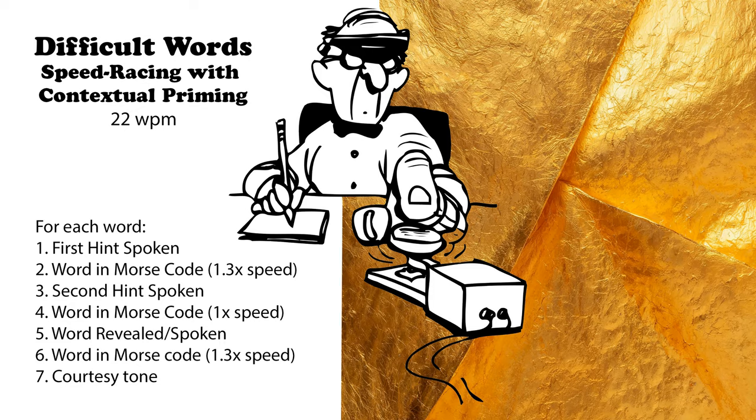A personal item. Often crafted from precious metals like gold or silver. Necklace.